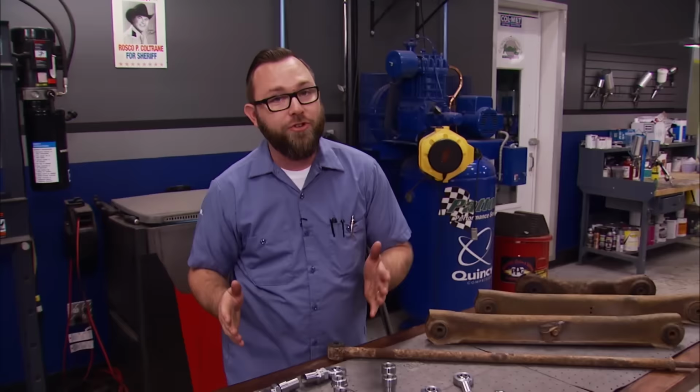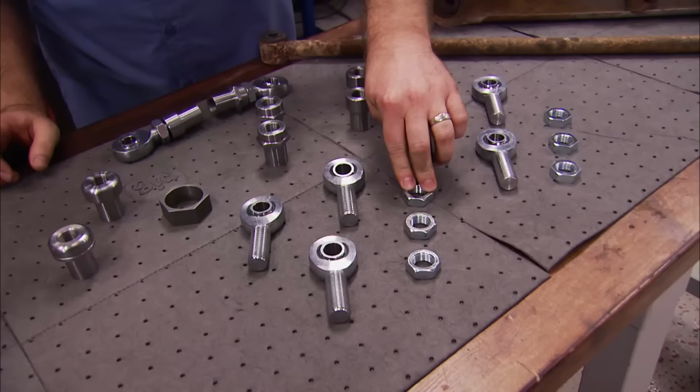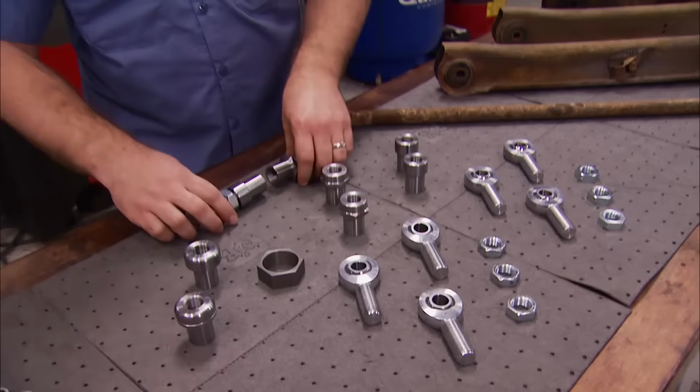But we do need to get rid of these soft stock bushings. We're gonna do that with these solid rod ends. We've got all this stuff from QA1. We got some left-handed and right-handed thread ends, lock nuts, and some inserts that'll weld into the tubing. Now, we just take these ends and we'll mock up our stock control arms and weld a piece of tubing in between. Simple as that.